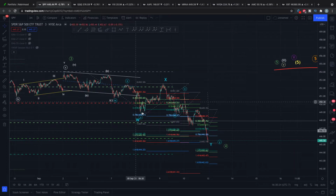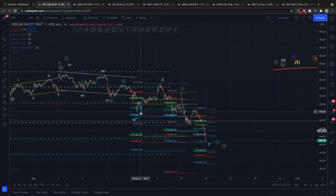And this whole WXY forms your major W wave for the 4th wave. So this is your W. And this X wave is another failed impulse. So just a 3-legged move to the upside that fails to push higher.